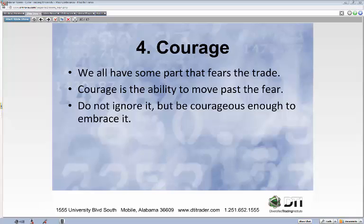And think about this too. If a market never goes against you, what does the stop mean? 0. It means nothing, nada. So the definition of a good trade is one that never goes against you. Keep that in mind, because if a trade never goes against you, you're not going to lose, right? So definition of a bad trade is what? One that never goes in your favor.